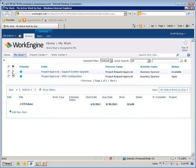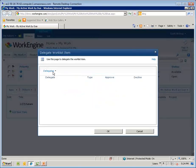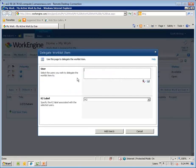Now the K2 work list allows us to do quite a lot of functionality. We can batch action different items, so if we don't want to look at the item, we can go ahead and just batch action that. We have the ability to redirect this task, so maybe somebody else needs to action this task on our behalf. Let's go ahead and redirect that to them. Additionally, we can delegate that task, and if we delegate that task, this allows us a little bit more flexibility in how we deliver these tasks. So I'll just choose a user here.